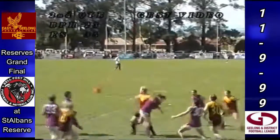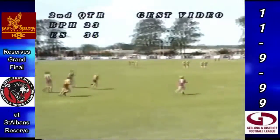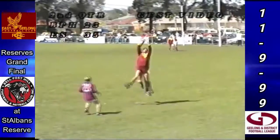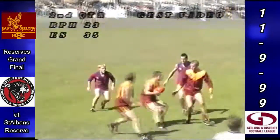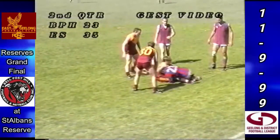A bit more elevation you want there, son. A bit more elevation. The depth was good, but a bit more elevation we need. Now, the Suburbs have got it down from Reuter, down to his little rover there. That was Baresi. Got it down towards half forward. Mark not paid or taken in that encounter.